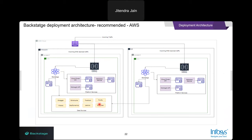If you remember, I showed you in the demo, you double click on the dashboard where you see CI/CD and APIs. So you can integrate Swagger, SonarQube, Twistlock, Fortify, Kibana, AppDynamics, Jenkins, Bitbucket. These are very few names I talked about. There are 100 plus such components or software or tools available which we can deploy on Backstage as a plugin. You can use it.